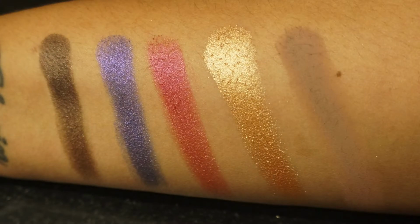Next row, Layla is a deep brown mauve with a metallic finish. Amethyst, which is probably my favorite color in the palette, is a cool purple with a metallic finish. Magenta is a bright fuchsia with a metallic finish. Pink Champagne is a chroma crystal finish. Nude Mauve, which is my transition color, is a dusty mauve with a creamy matte finish.